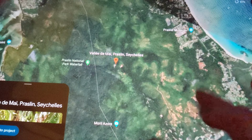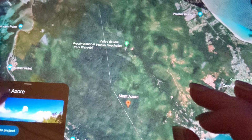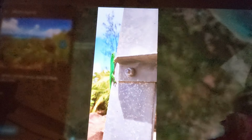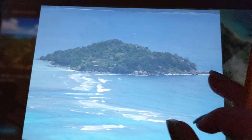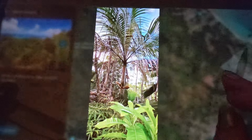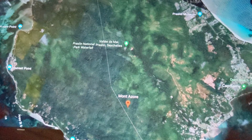There's like 20 places in the world that people are certain was the Garden of Eden. Let's see Mont Azur. See this beautiful landscape here. Seychelles is truly a beautiful little tropical paradise, isn't it? Little friend there, a little gecko maybe, I think. It is certainly a very beautiful spot in the world. Oh, there he is again. Maybe in a knoll, but I think it's a gecko.